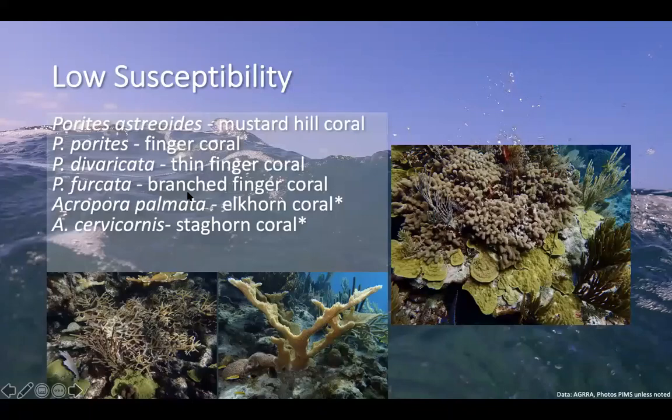Now, the ones that have low susceptibility are basically mustard hill coral, the greenish coral in the photo on the right, the different species of finger coral, also in that photo on the right, and then elkhorn and staghorn coral. And for some of us, we can breathe a sigh of relief that elkhorn and staghorn coral aren't susceptible to this. They were nearly wiped out over the past three, four decades by white band disease. In the Bahamas, particularly the staghorn coral. And we're starting to bring them back in our coral restoration efforts, mostly targeting those two species.